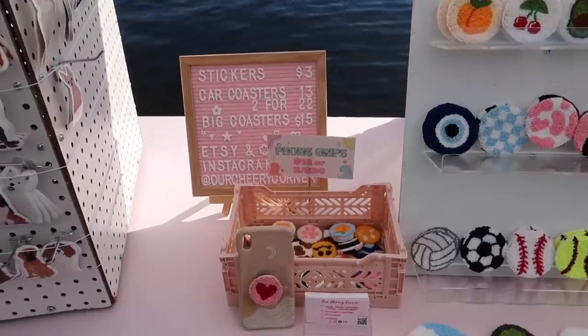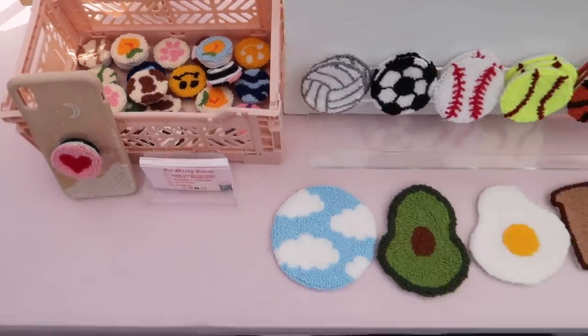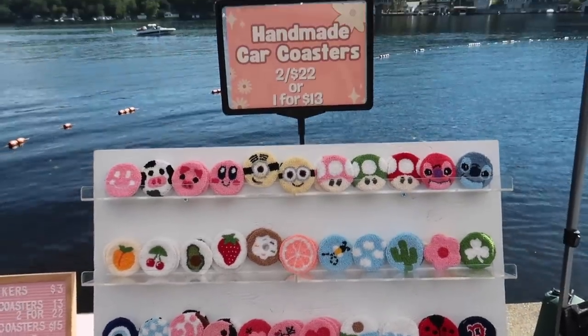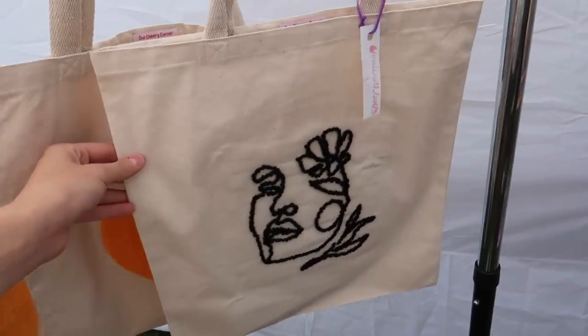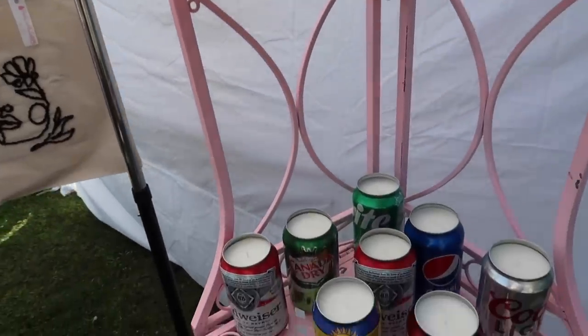And then I have phone grips, which I need to restock super badly, but those are super cute. And then I have big coasters along with car coasters, and these are punch needled. And then I have my tote bags. So I have tufted tote bags, and then I had one pressed tote bag as well. And then finally, citronella candles.